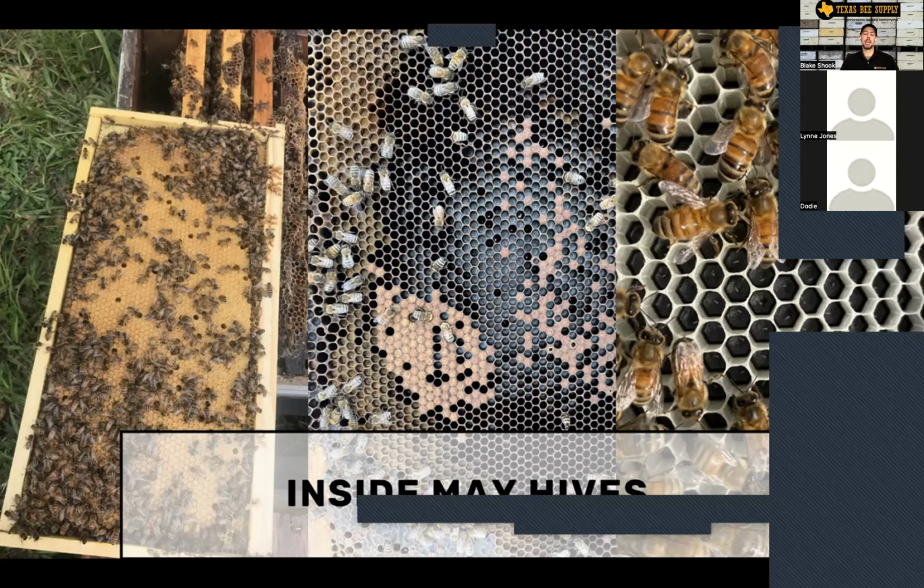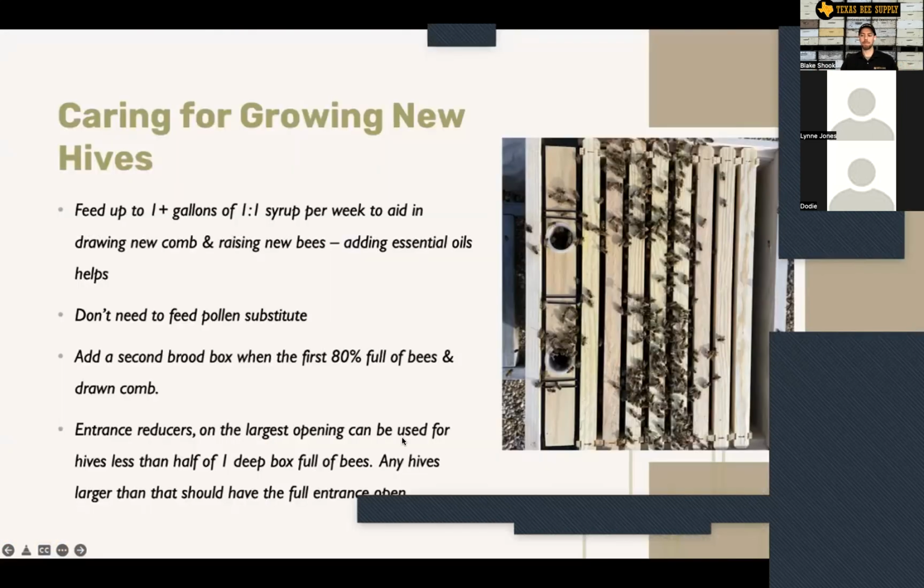So I expect to see several frames of brood in all different stages. My hives that are ready to produce honey, I'm expecting them to have 8 to 12 frames of brood in every single hive if I'm expecting to make a honey crop on them. So they should be bursting at the seams this time of year.